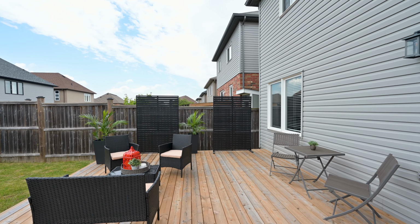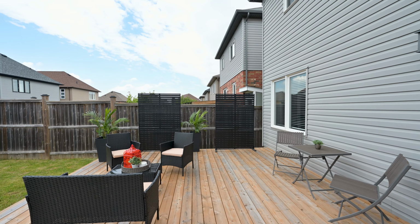Step outside from the sliding door to your fully fenced backyard, which features a newer 20 by 16 pressure-treated deck. This exceptional elevation offers a spacious grass area and enhanced privacy, so host your summer party at your house this year.